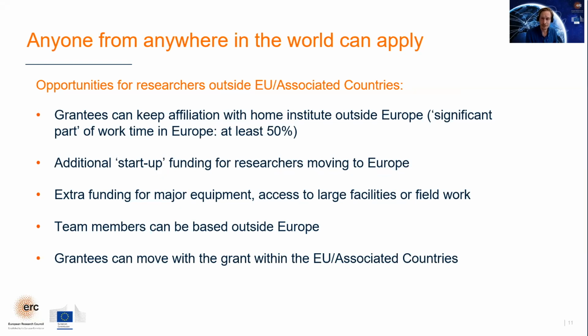There's a couple of conditions to that, but in general, the grantees can keep their affiliation with their home institute as long as they spend a significant part, meaning at least 50% of their working time in Europe. That excludes field work, by the way. They can apply for additional startup funding for researchers moving to Europe. Apply for extra funding for major equipment, large facilities, field work.